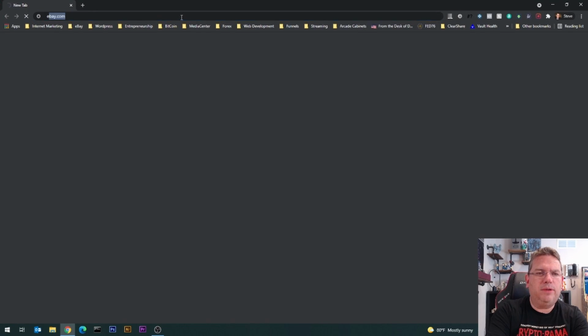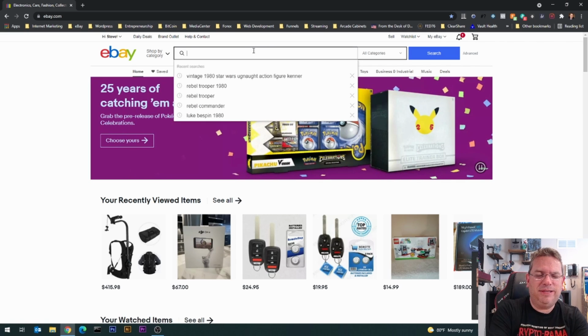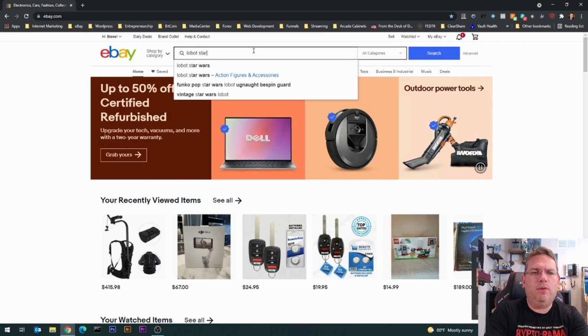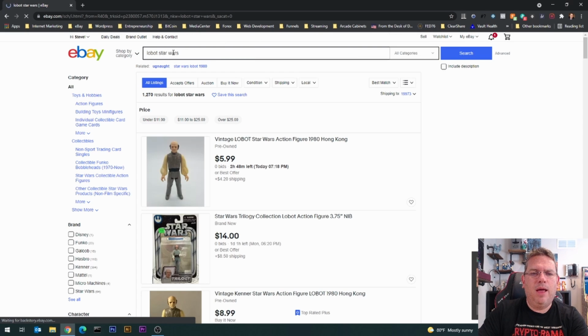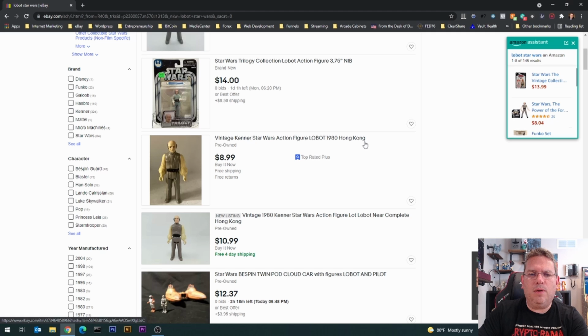So I pull up my browser and I go to eBay, and now I know it's Lobot. So I'm going to search for Lobot, and I'm going to put Star Wars, just some things. I'm pretending like I don't know who this is. And I can see right here, here's vintage Lobot Star Wars action figure. So I'm seeing right here 1980 Hong Kong, 1980 Hong Kong. This goes back to what I said before, where the writing that's on the back of the legs is important.